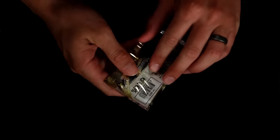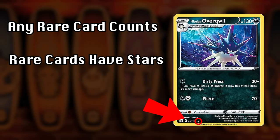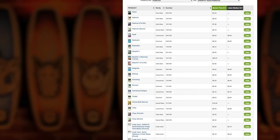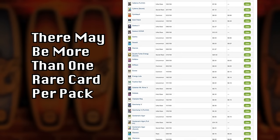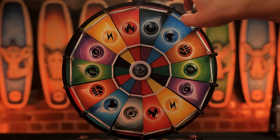Let's dive on in. As ever, let's take a quick look at the rules. Jay and I will be opening a booster pack from the latest collection. Any rare cards that feature a star score points. Scoring is very simple. We head on over to the current price list on TCG Player and determine your rare card or cards' value. That value is rounded up to the nearest whole number. But the fun doesn't stop there.